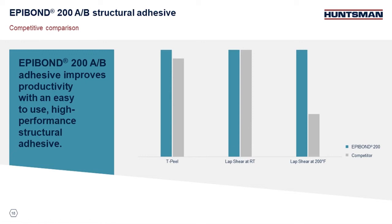EpiBond 200 reaches handling strength in 6 to 8 hours, whereas the competitor time to handling strength is 8 to 12 hours. This means that you can get a 30 to 50% increase in production throughput. EpiBond 200 will allow you to complete an assembly operation within a single shift. Back to you, Todd.